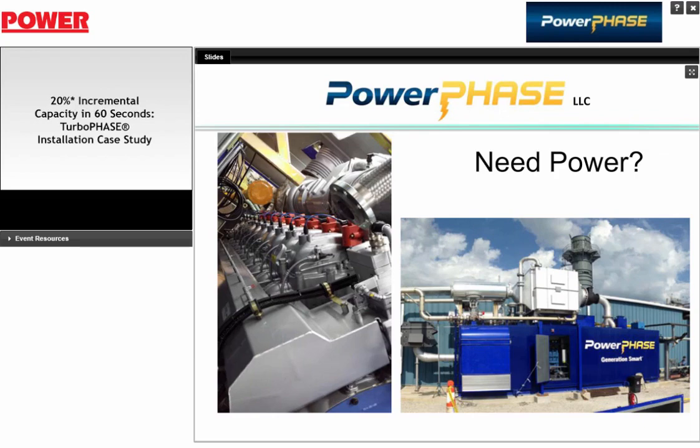All right. A question, how much more efficient would a nominal 7FA be with Turbophase running in simple cycle? It's about 2.5 to 3% plant heat rate improvement. So we'll take a high 9,000 heat rate, and your plant heat rate will come down by about 300 points.